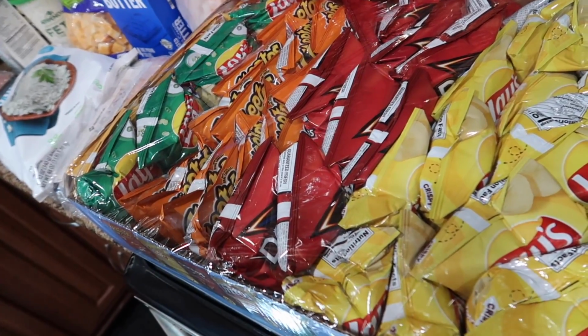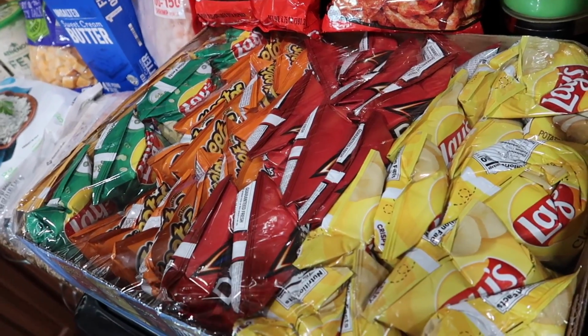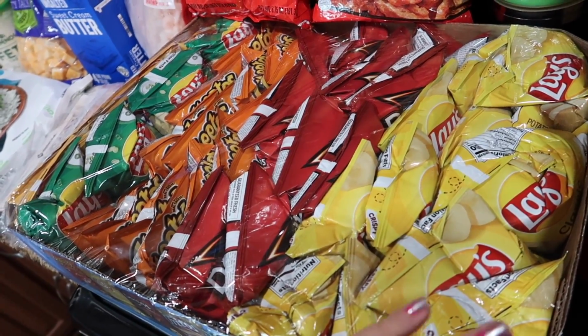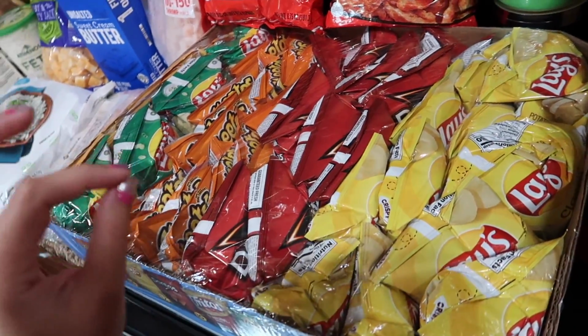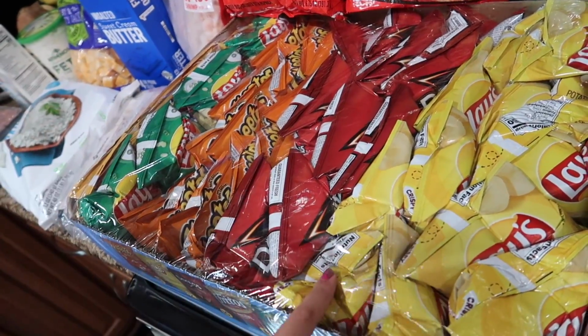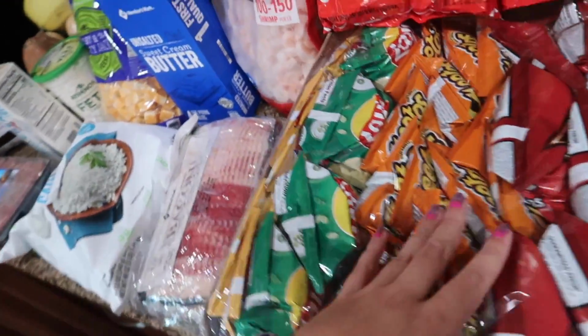We are not, unfortunately, going back to school. We're distance learning. All of San Antonio is distance learning until after Labor Day. So this will just be for lunches and stuff like that for the girls, but it's much nicer to have these little pre-portioned. These are 1-ounce packs, so they're a lot smaller than a normal bag of chips, so that's good.